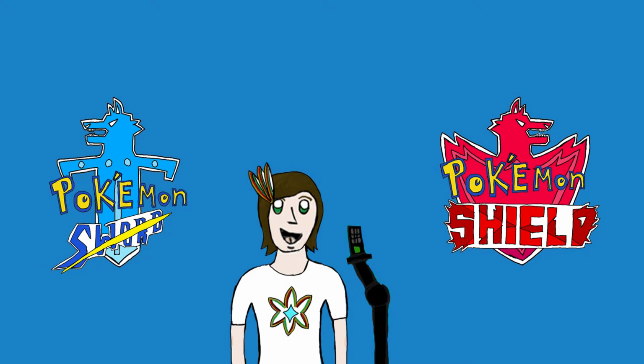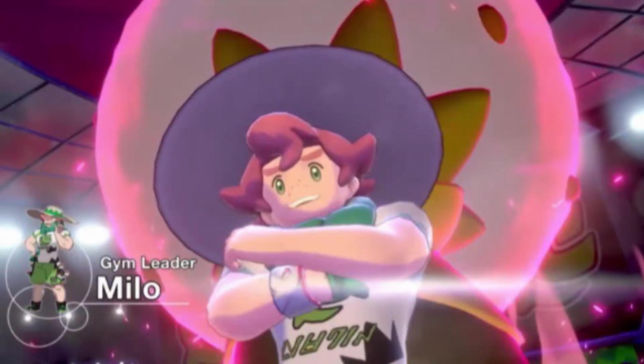Okay, the next bit of new news from the Pokemon Direct is about new characters that were announced. And the first of these new characters is one of, if not the first gym leader you'll face in the Galar region, being Gym Leader Milo, who specializes in grass-type Pokemon. Also, behind him you can see one of his Pokemon on his team, which is Dynamaxed. Also, you can see that he has a wristband on his right wrist. Basically, the wristband is what allows people to Dynamax their Pokemon in battle.